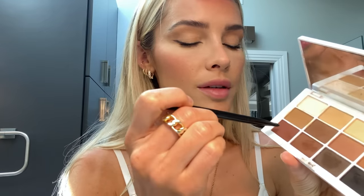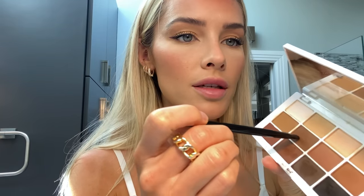Okay, so now I'm gonna take my Marc Jacobs brush, it's like a smudge brush, and I'm just gonna take a little bit of, you know, I'm gonna do this color, and just add a little more depth at the bottom. Okay, now I'm gonna add just a little mascara. I don't like my bottom lashes super intense, but I do like to just glide over them so they're a little bit seen.